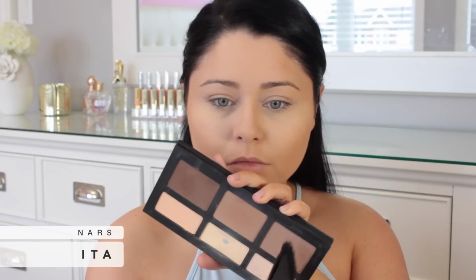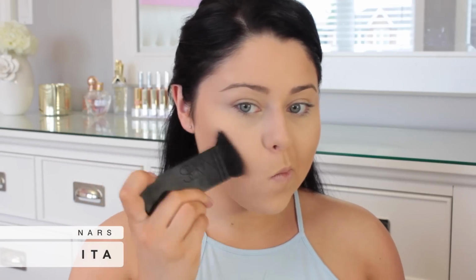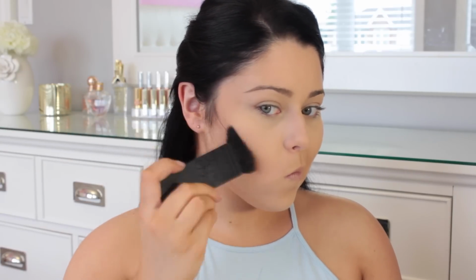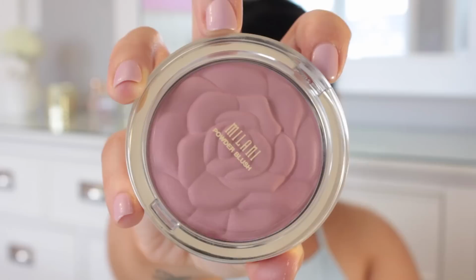And then of course I'm going to contour with my NARS Ita brush and the Cool Tone shade from the Kat Von D palette. This is just like an everyday step for me. I cannot live without this palette. I'm actually hitting pan on it again, which is kind of frustrating, but I just love it so much, I won't give up on it. Even though it's frustrating to have to keep purchasing an entire new one for one shade, I don't even care. Then I'm taking the Milani Rose Blush, and I'm taking my Sigma F15 and putting that on.